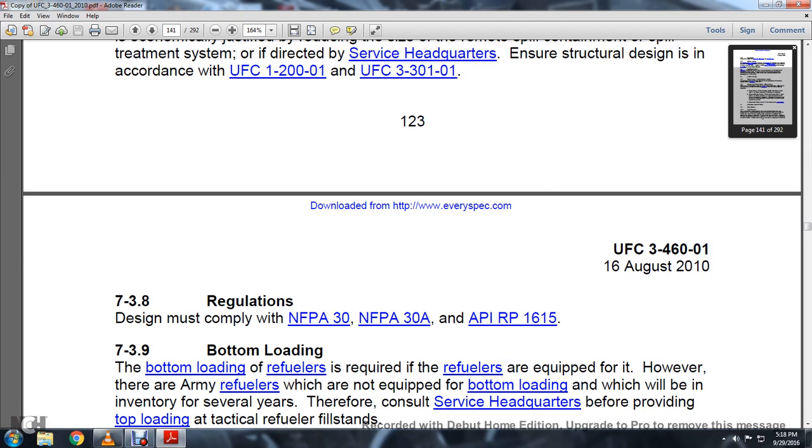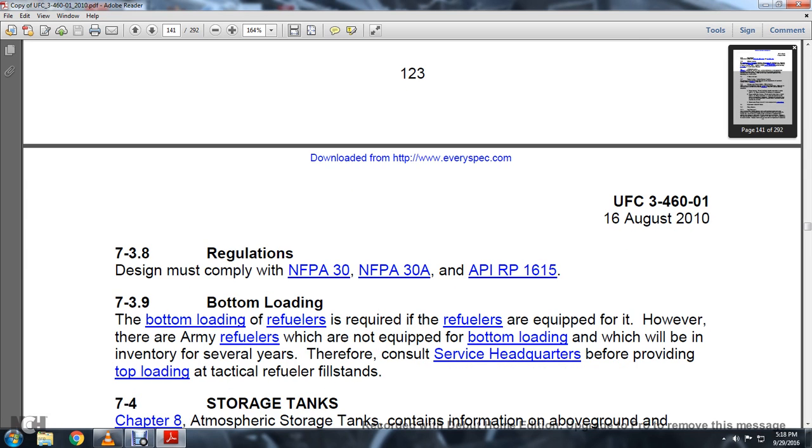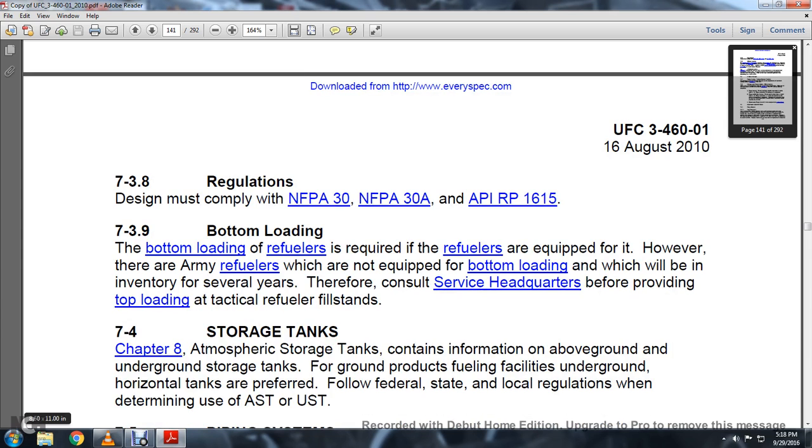7.3.8 Regulations. Design must comply with NFPA 30, NFPA 30A, and API RP 1615. 7.3.9 Bottom loading. Bottom loading of refuelers is required if the refuelers are equipped for it. However, Army refuelers that are not equipped for bottom loading will be in the inventory for several years. Therefore, consult with the service headquarters before providing top loading of tactical refuelers at fill stands.